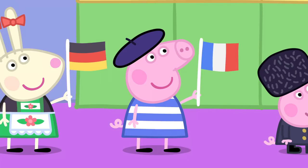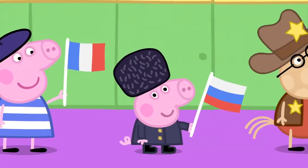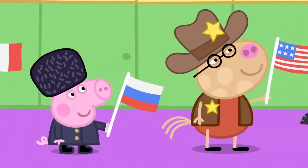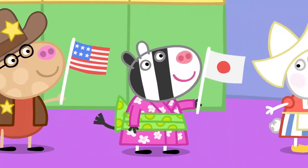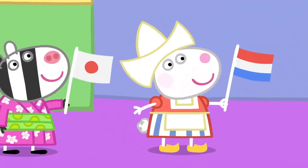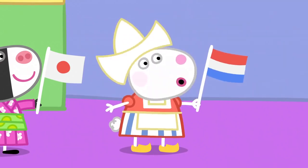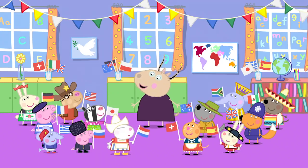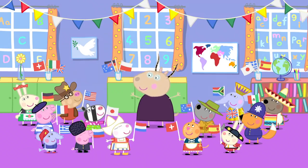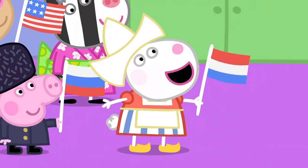Hooray! Peppa is dressed as France. I'm France. George is Russia. Pedro is America. Yee-haw! Zoe is Japan. Konnichiwa. Susie is Holland. Hello. That's Dutch for hello. Madam Gazelle, what do all the countries of the world do? They sing the song of harmony together. Hooray! I like singing. So do I.